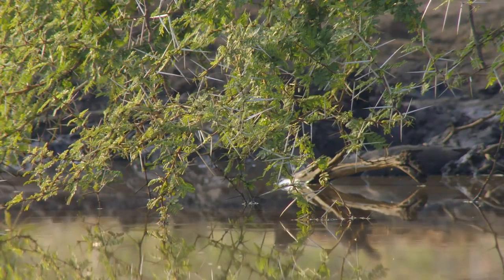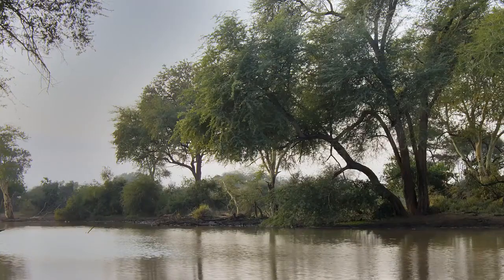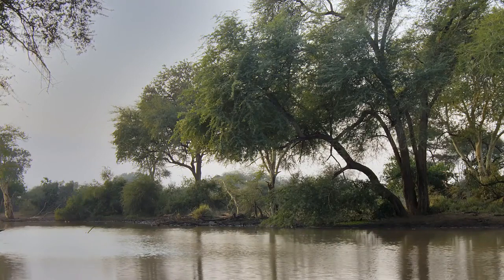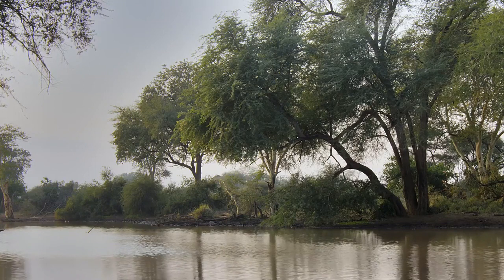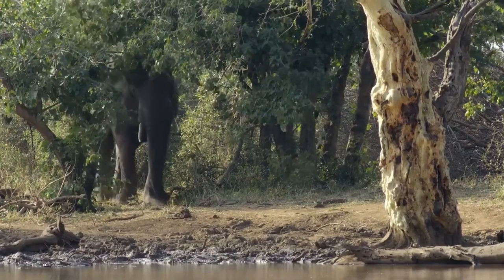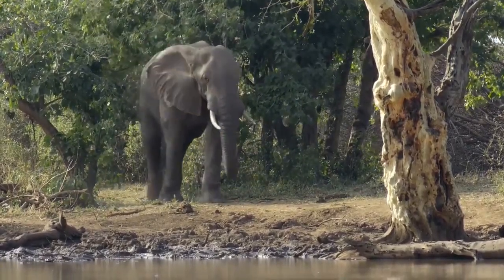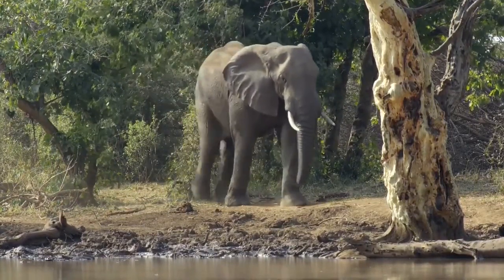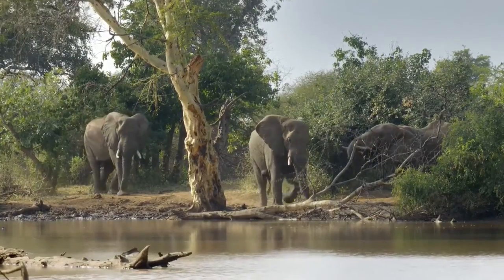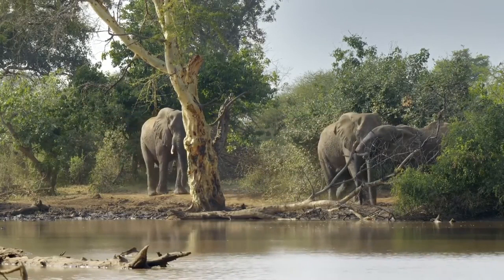Away from the Luvuvu, a few small wetlands persist. This pan formed from runoff surface water during the last rains, and there's enough here to last the dry season. It's attracted 6 big bulls. Among them is the young bull that was in the river this morning. The gathering at the water offers him some company at last.